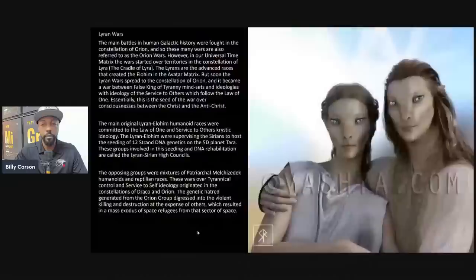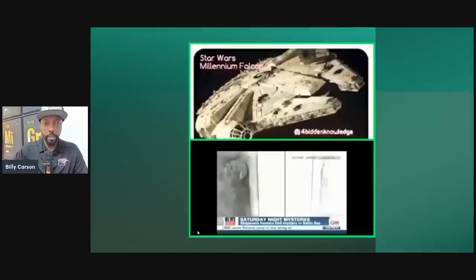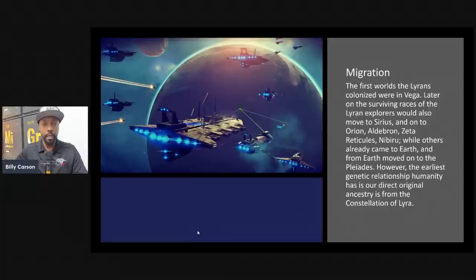So the Lyrian Wars. Now, let me go back for a second. Vega, let me go back here real quick. You see here where it says the first migration of the worlds were colonized in Vega. Now the Lyrians, Assyrians, and the Vegans were all different races of hominid, just like you have different races of people on Earth. The Vegans were black people, okay? Just like me right here. Now, of course, the heads were a little bit different. The heads were a little bit bigger, but they were black people.